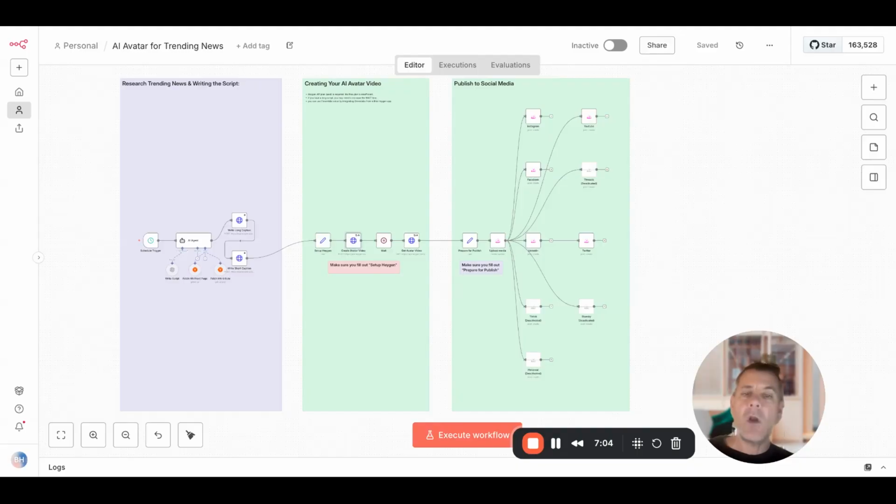So if you're trying to build an audience, but the daily content grind is killing you, automation is your unfair advantage. And if you've been sitting on the sidelines thinking this stuff is too technical, believe me, it is not. If I can do it, you can do it. This is one workflow. Now I'm building more. Now follow along if you want to see how a non-coder like myself is using AI to build these automations to go faster and to save time and ultimately money.